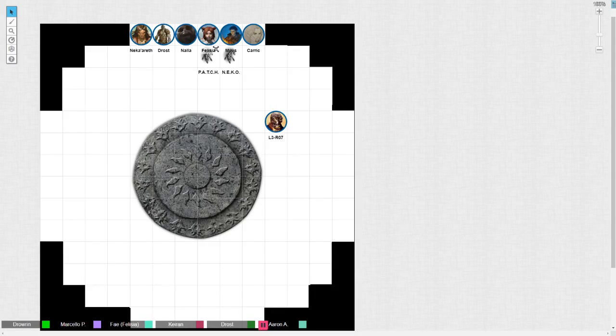All right, and inside you find the party. Oh, hey, look at that. So they're up here? Yep. I don't have a map for the actual hallways, just this, because we had a battle in this room, so I just made a battle map. I see. Gotcha.